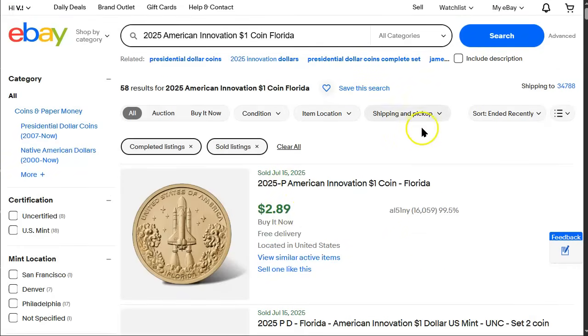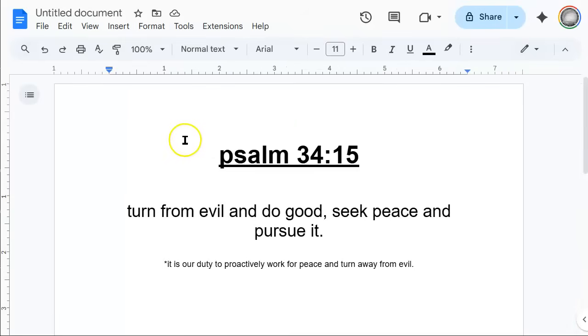Now let's go over to the plus ones. I got some really good stuff for you today. Bingo! This is Psalm 34:15. I don't know how many times I got to say this, but you know what? You just got to say it until you're blue in the face. But this is what's what. Turn from evil and do good. Seek peace and pursue it.